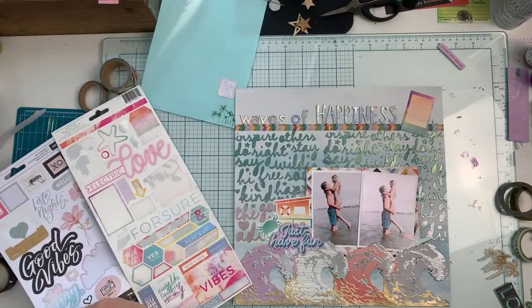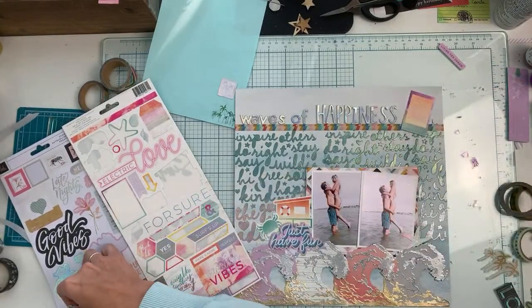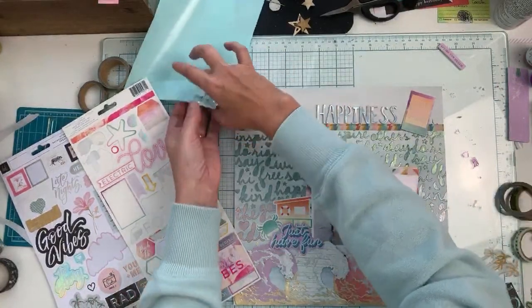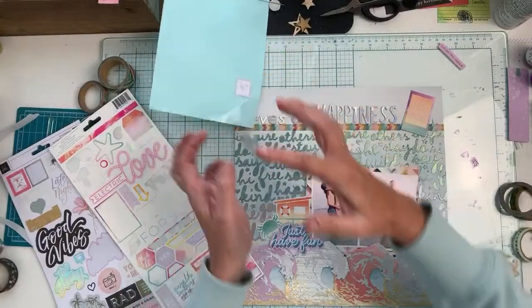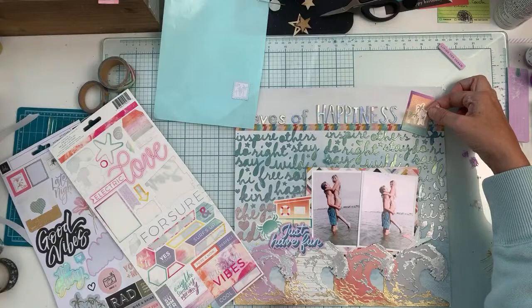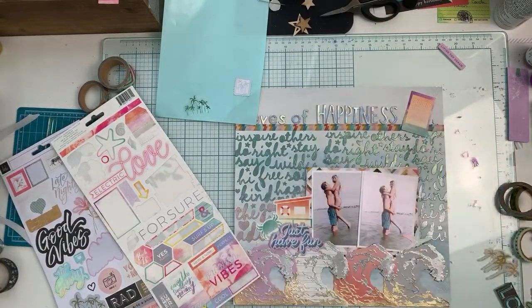Now, I could put, even though we don't have palm trees in North Carolina, that's too big. Way too big. Now, I do love this sticker with the clear one, but I'd have to put it onto something white and then fussy cut it. I feel like that would look cute on there, but I don't want to fussy cut, so I'm not going to worry about that right now. So I need something that I can build up here.